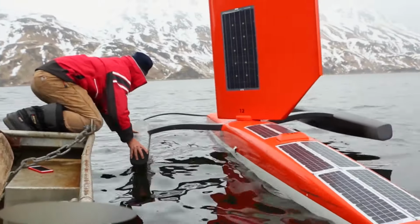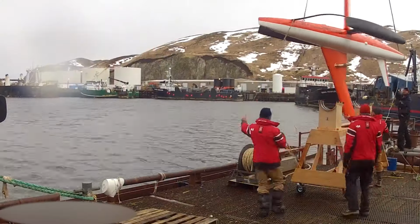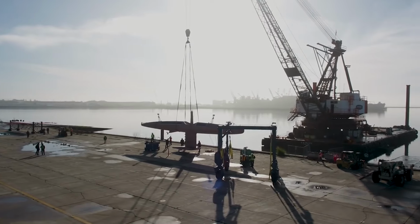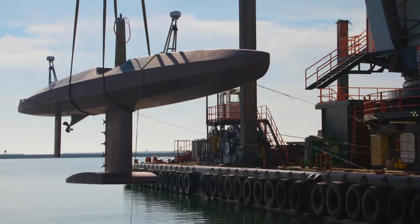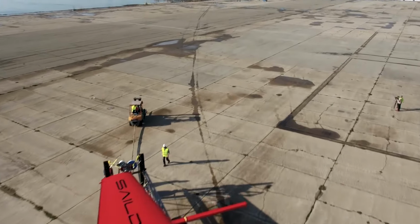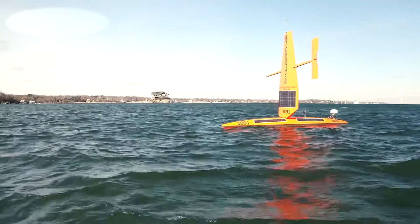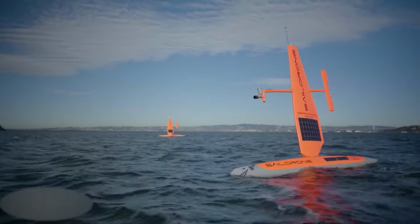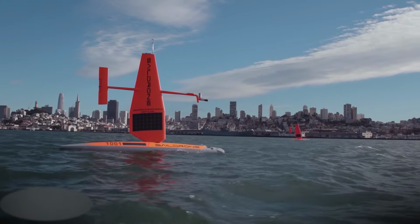The early prototypes of the Sail Drone Explorer featured a narrow hull with support from 2 outriggers. However, the latest design showcases a 23-foot hull with a deeper and heavier keel. These drones rely on a 15-foot wing, which functions similarly to a sail on a sailboat, but is more akin to an airplane wing. By harnessing the force of the wind passing over the wing, the drones generate thrust.